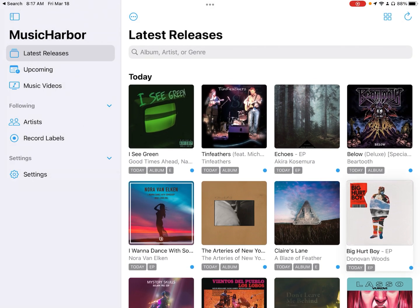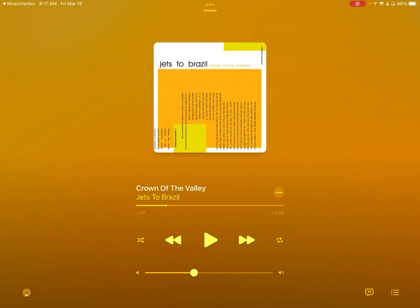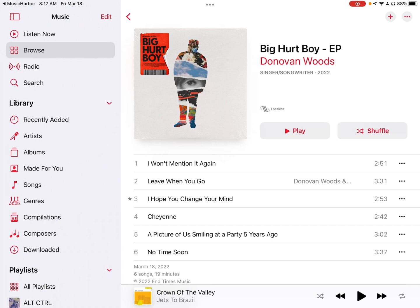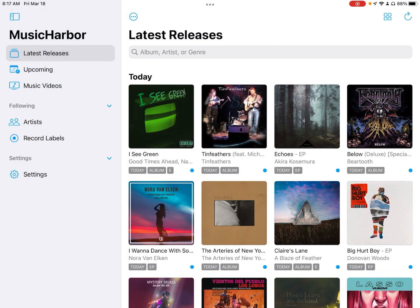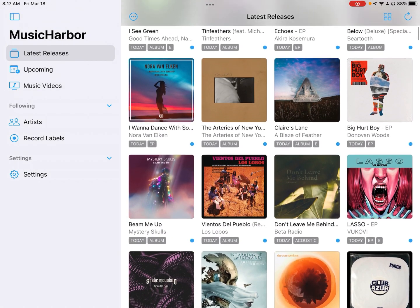So we'll start with Donovan Woods over here. If I hold down on that one, you can add to library directly from this. I've had mixed success with that, so I usually just click on play on Apple Music and it'll pull the album right up. And I can add that to my library up at the top right there. Then I'll head back to Music Harbor here and we'll see what else looks interesting to me.